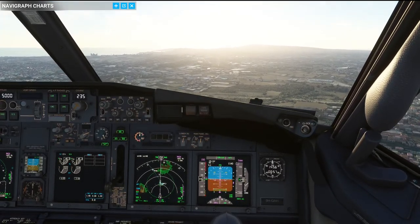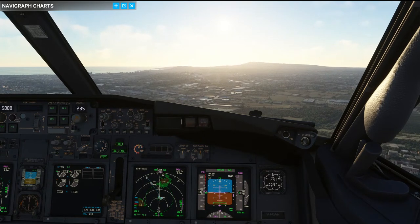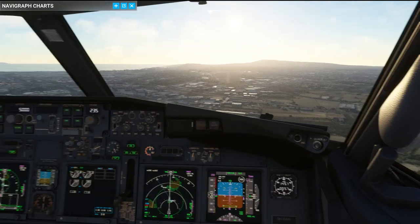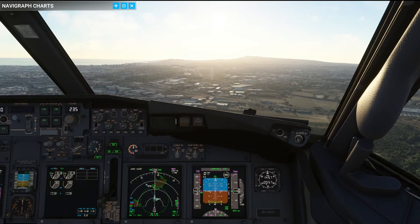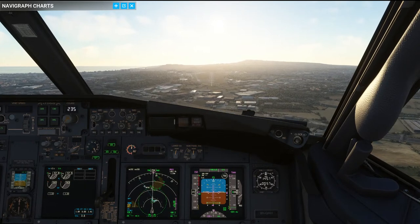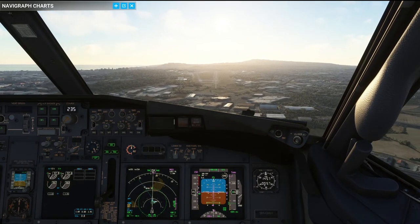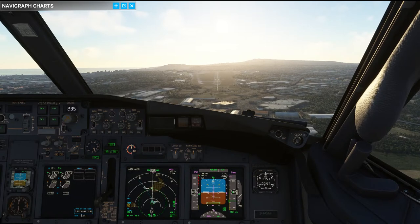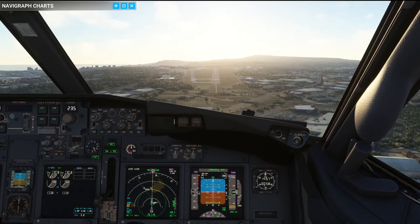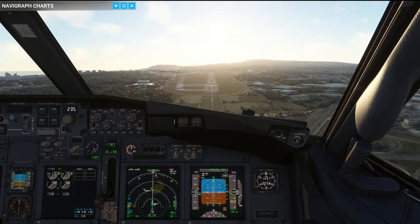And it does certainly help if you do your hand flying as a priority. That's so much easier in real life when you have a proper pilot monitoring. 1,000. Checked. And the landing lights are on. Landing check is complete. Five and continue. Plus hundred. Check. Minimums. Continue.